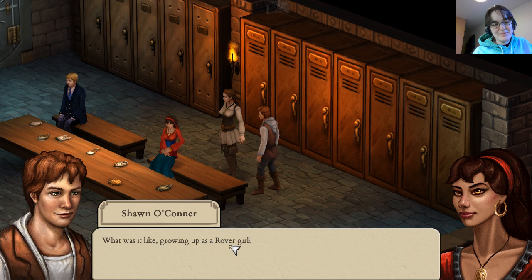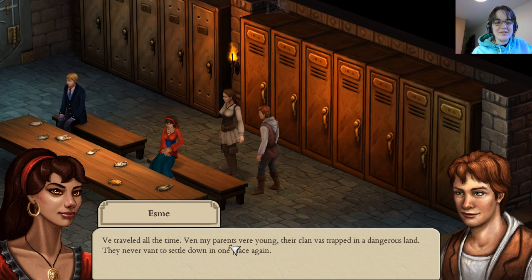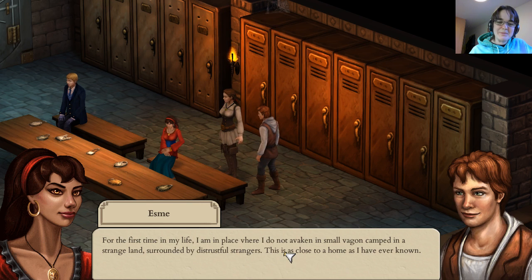What was it like growing up as a rover girl? We traveled all the time. When my parents were young, their clan was trapped in a dangerous land. They never want to settle down in one place again. For the first time in my life, I am in a place where I do not awaken in a small wagon camped in a strange land, surrounded by distrustful strangers. This is as close to a home as I have ever known.